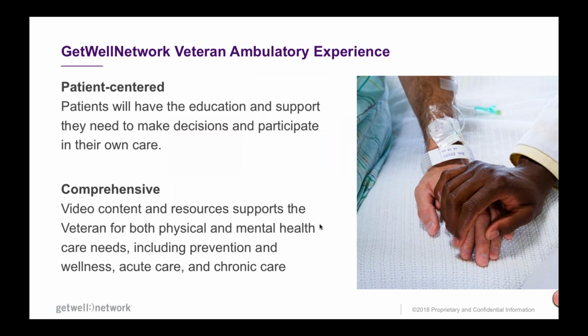The Veteran Ambulatory Experience is patient-centered. Veterans will have the education and support they need to make the decision and participate in their own care. The education content is comprehensive and resources are readily available to the veteran. Maybe they came into the clinic due to knee or hip pain, but over time, because of decreased mobility and pain, they have become depressed. They are able to easily access the content about depression to help them explore another area of comorbidity that they may not have mentioned to their primary care provider. They will be able to access the content on their own, and it may encourage them to reach out for help if they have not already.